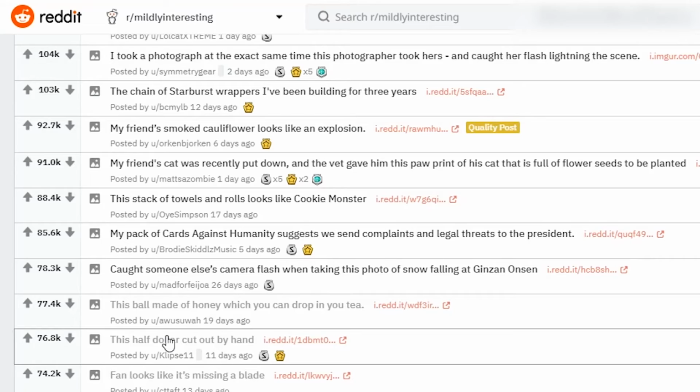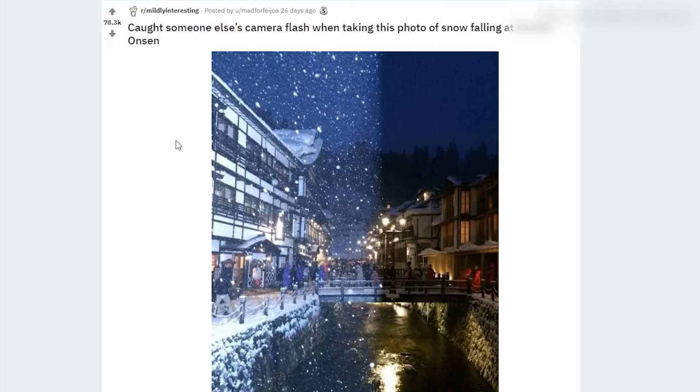I want some. Okay, I caught someone else's camera flash when taking this photo of snow falling at Ginzan Onsen, a place I'm not familiar with. That's cool. It almost looks like a shutter roll. We had this problem with our camera.